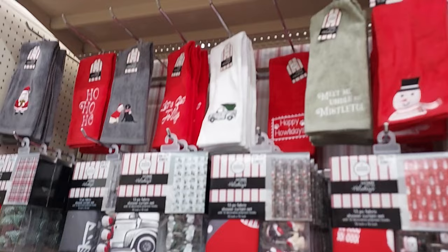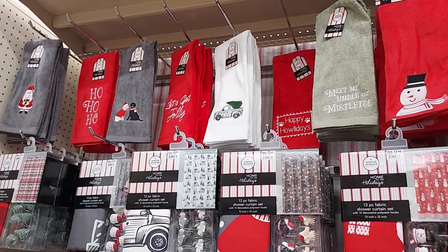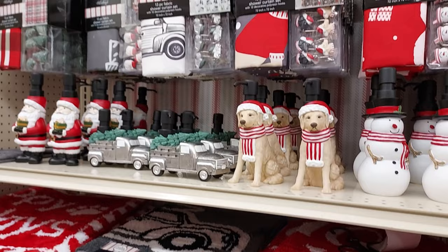Okay, this is my favorite aisle. Y'all know I love the reds and I love the trucks. So this is Donna's aisle. Look at those cute little dolls with the scarves. I thought those were so adorable.